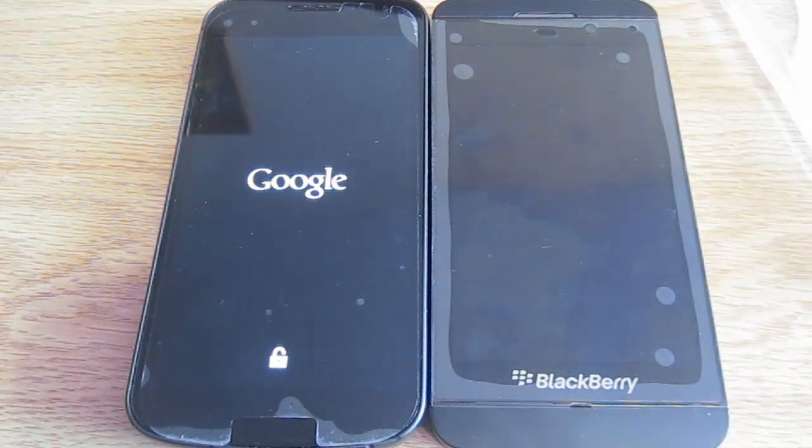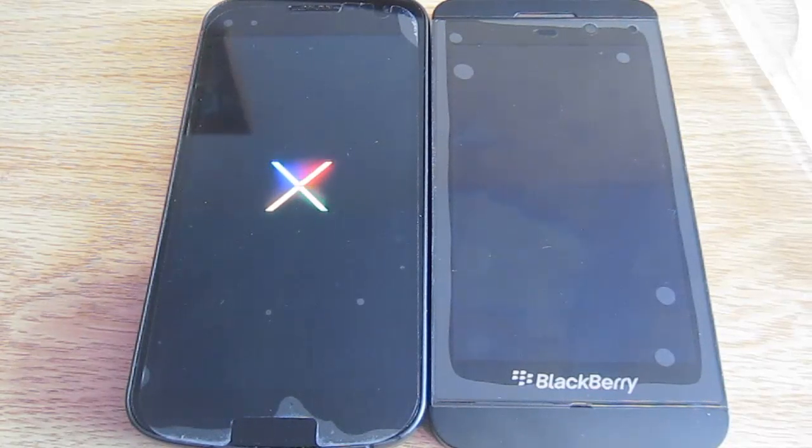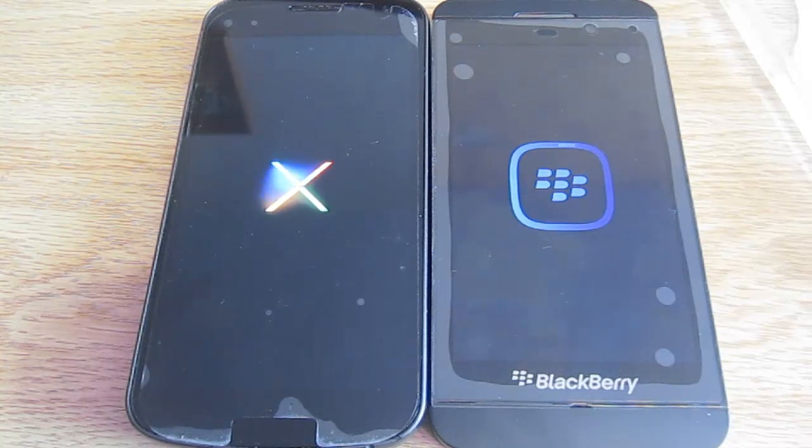I know a lot of you guys are going to complain, oh man, they're not the same ecosystem, etc., they're made for different stuff. Well, not really. They're both competing phones now, so it's fair game to compare them, and this is just to help people out, so just stay tuned.